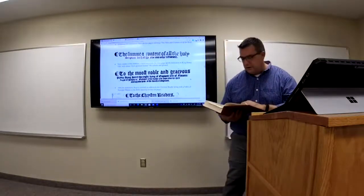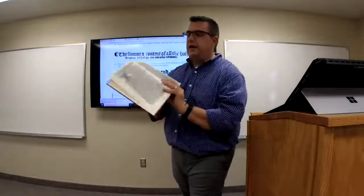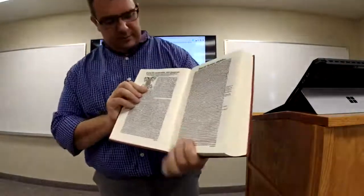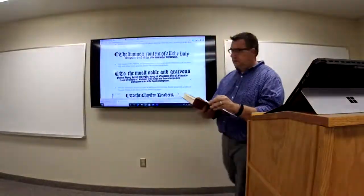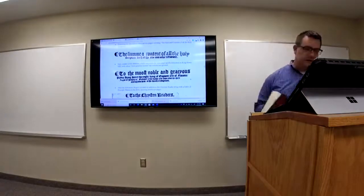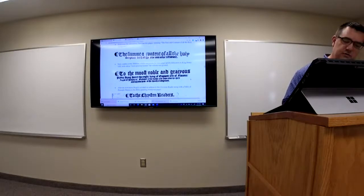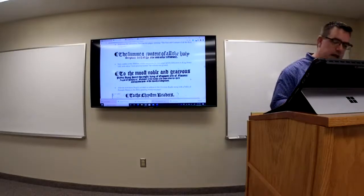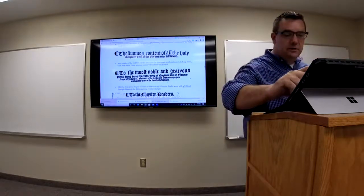So if I turn to the next page, here you have the epistle dedicatory to the king that we're looking at right there. Unto his most gracious highness, blah blah blah, etc., etc. After the dedication, Rodgers included an address to the Christian reader, along with a table of principal matters in the Bible, spanning 26 pages. All right.